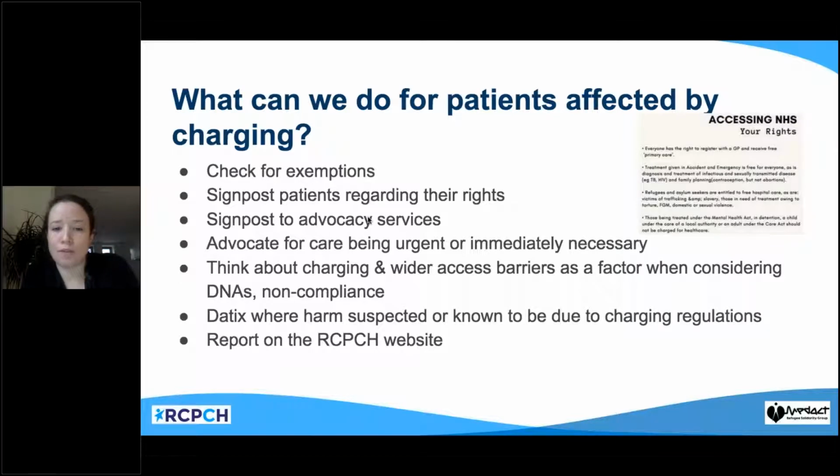Signpost them to advocacy services, I've talked about that. Advocate for care being urgent or immediately necessary, as we've talked about, and that is meant to be a clinician decision. Administrators often tick the boxes themselves and they shouldn't be doing that. So talk to consultants to get that sign off if necessary. And if there's confusion or complications, you could involve the local hospital ethics committee as well, or potentially safeguarding services locally.